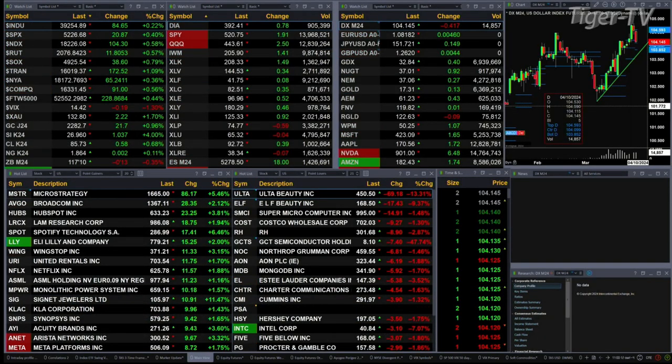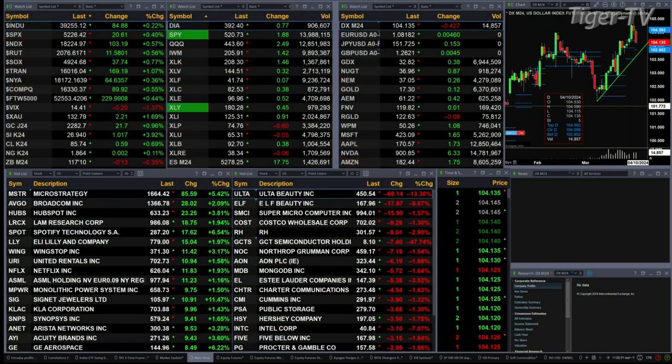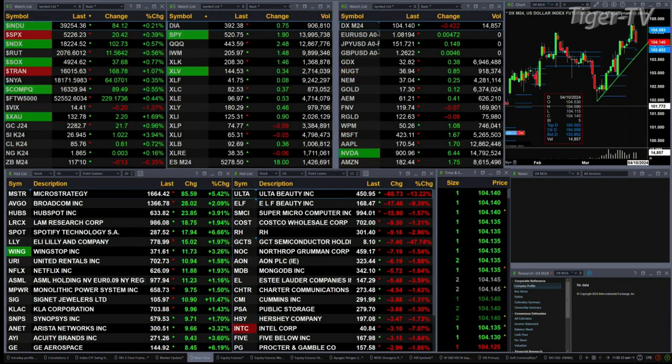Dow's up 85 points, about a quarter of a percent, 0.4 for the S&P, 0.6 for the NASDAQ 100, 101 points there. The Russell's up 0.6, that's a 12-point move. Semis are up about 0.8 or 38 points. Transports are up 169, a little over 1%. Gold's up $21, silver's up $1, light sweet crude is up 61 cents. Natural gas is basically flat.